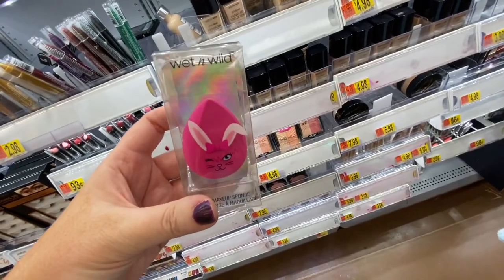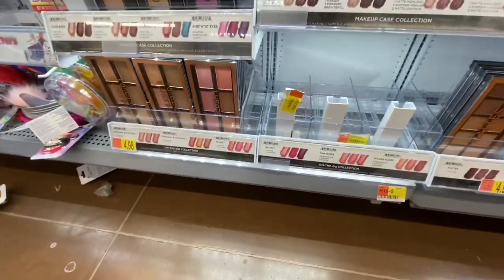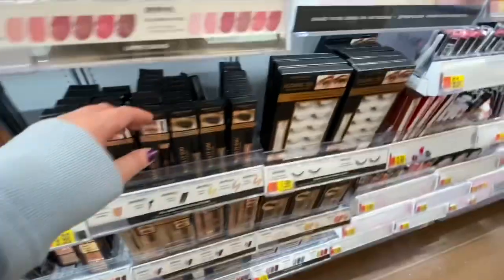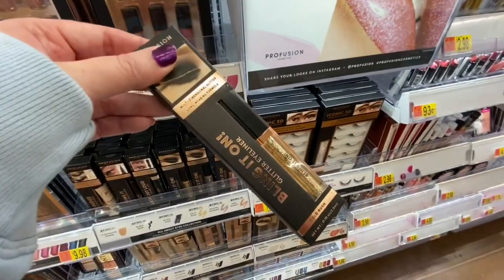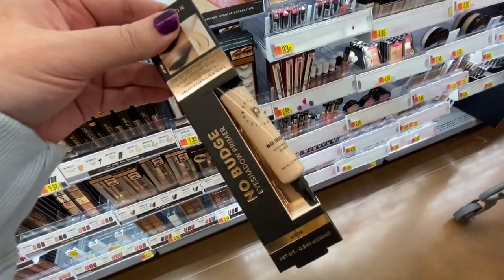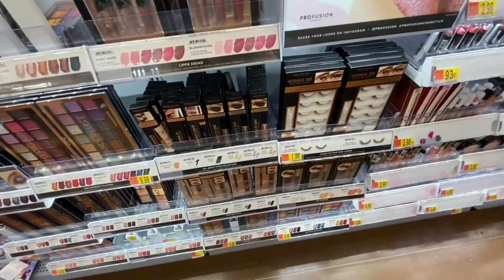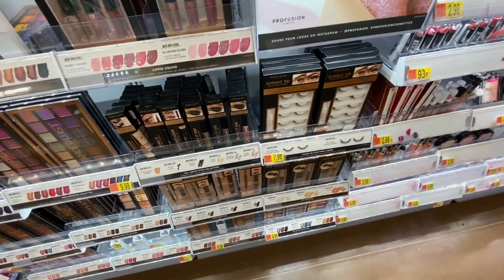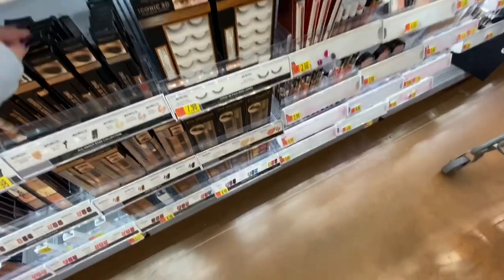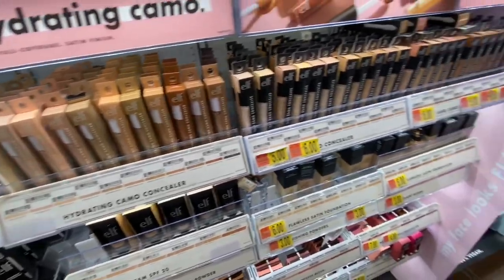And this is a super cute makeup sponge. Down here they have some more palettes and some like mascara and some glitter eyeliner. Then they have some like liquid shadow. And liquid eyeliner. I did pick up some of the liquid eyeliner, and I'll have a haul sometime soon.